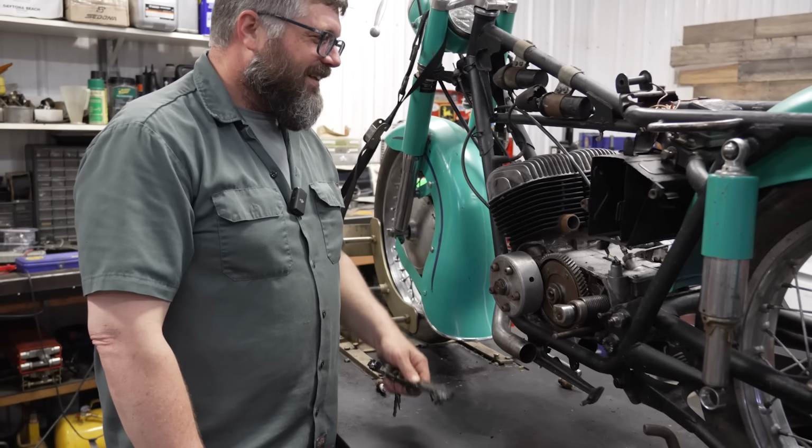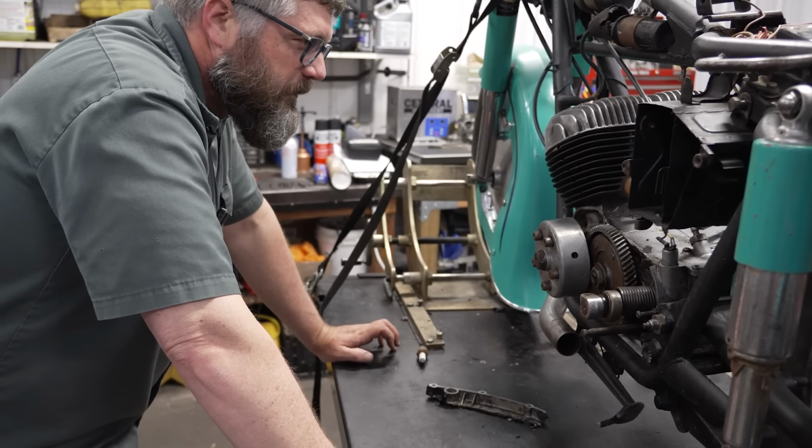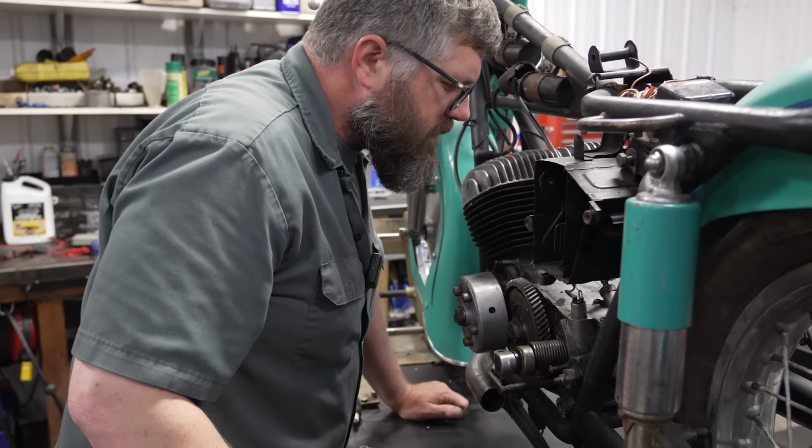Didn't see that coming. Okay. Well, then you gotta glue it back on. Apparently we gotta glue that back on. It's probably working just fine. All right, well, hey, you know, sometimes you just gotta try things. Probably would have tried cleaning off some of the oil first, but you know, sometimes you just gotta try things.